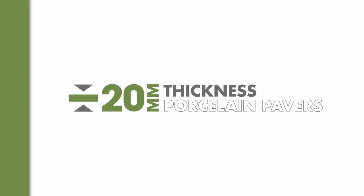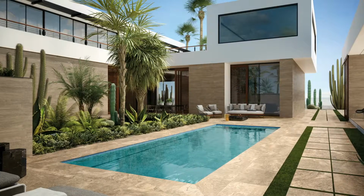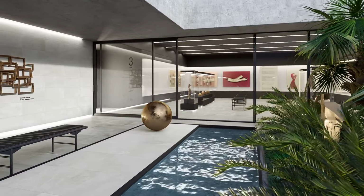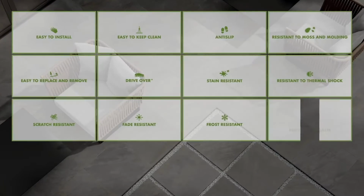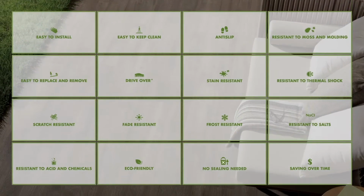FRONTIER20 is a high-end porcelain pavers collection designed to create architectural landscapes both in residential and commercial spaces. Among paving materials, it is a unique product in its kind, thanks to the perfect combination of very high aesthetical features and all the strong technical performances typical of the best porcelain pavers.